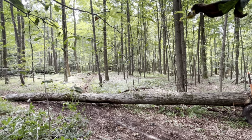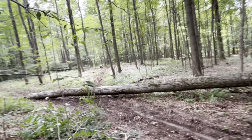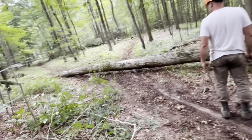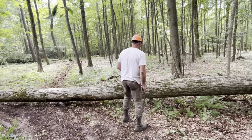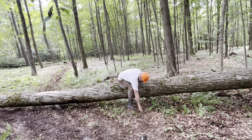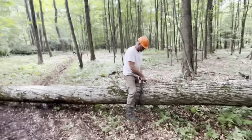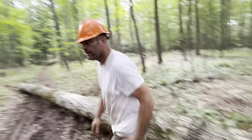Zodiac and I are not exactly bonding today, are we, Nick? No. I hate to take small hitches because it pulls so easy all the way out there. So here's the tip. Put your choker on first because that would end up on the ground and be hard to get a choker under.